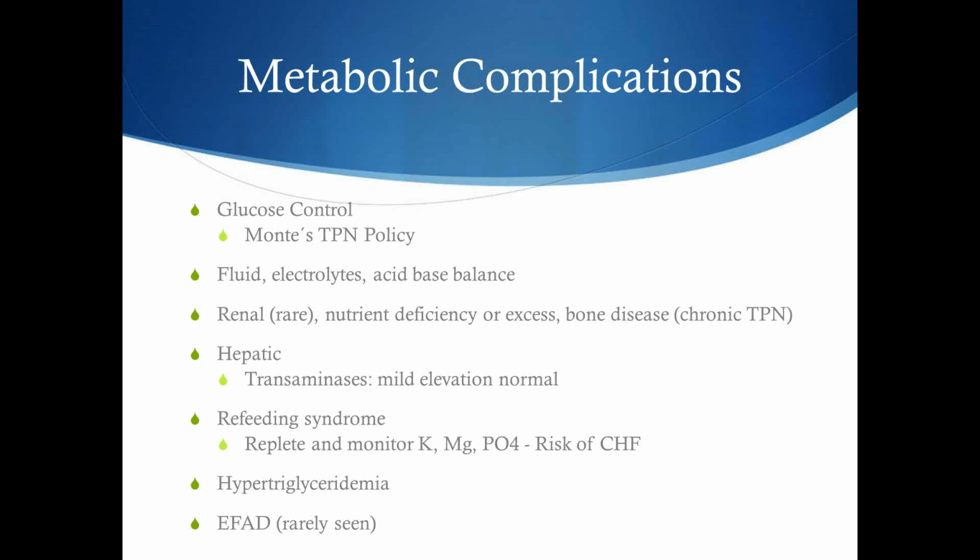There's a higher risk of refeeding syndrome when we're giving parenteral nutrition because it's going directly IV. So it's very important to monitor electrolytes and repeat them. If the electrolytes are low, then we should repeat them before starting TPN. Especially phos: if you see that drop, we sometimes need to hold the TPN, repeat it, and then continue. This is going to be more of an issue in patients who've been NPO for a long time, patients who are severely malnourished, or patients with a history of alcohol abuse who haven't been eating well.